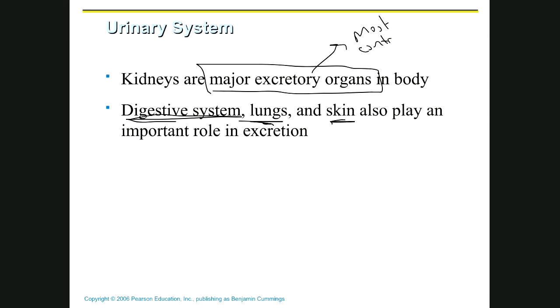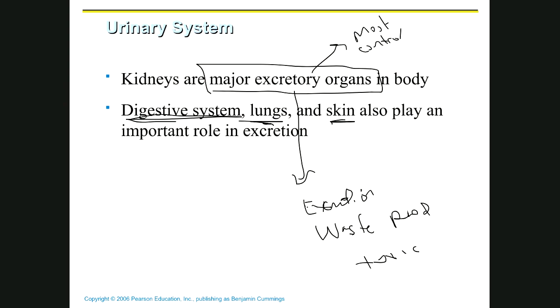Well, what is excretion? Excretion is when you get rid of something. So we're going to try to get rid of something. And what we're getting rid of is basically waste products. Waste products build up because of metabolism, and waste products tend to be toxic, at least at higher levels. And so we're going to get them out. We're going to take them out of our body and put them into the environment. We're going to get rid of them. Again, all of these things do that, but the one we have the most control over and the one that's the most important is the urinary system.